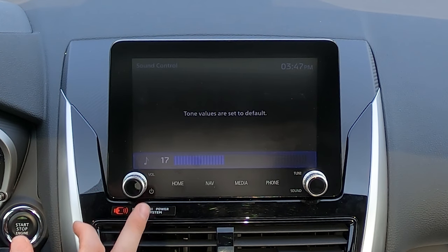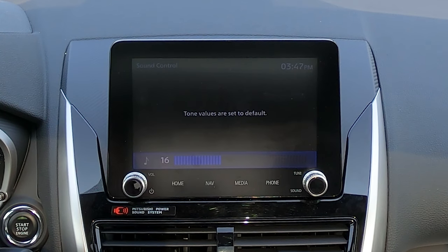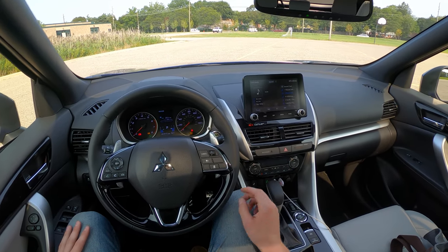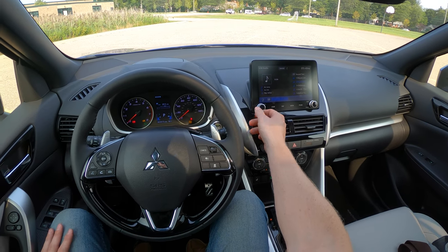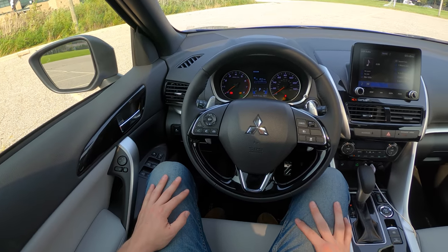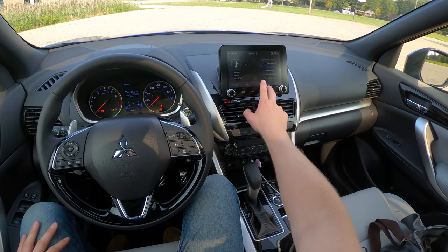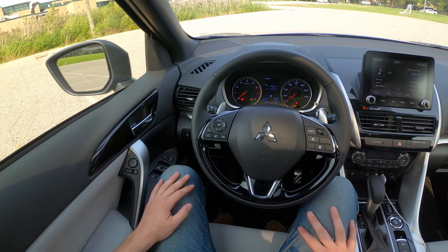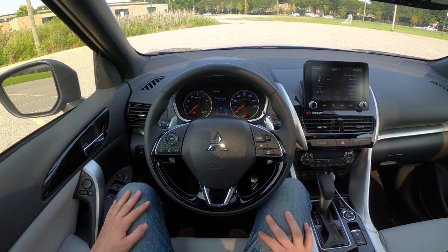Different ways to tweak to your audio preference in the car, but we're going with it as the Mitsubishi designers intended, just stock settings. For audio controls in the Eclipse Cross, you've got a nice volume knob here, good clicks, easy to grab, and you have volume on the left side of the steering wheel. Track selection, you can use the touch screen, this rotary knob, or the left side of the steering wheel as well, back and forth. I like to see it right by the volume adjustments.